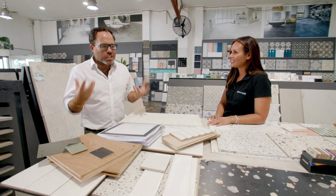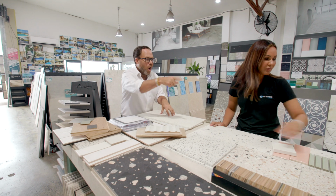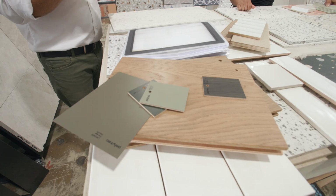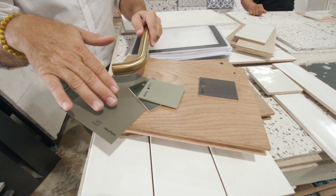I think it's a really nice contemporary colour. Plus, I'm going to be mixing in some brushed brass tapware. Well, I've got that. You do have lots of samples here. So we've got that. You can see, I think that just works really well together and the tones.